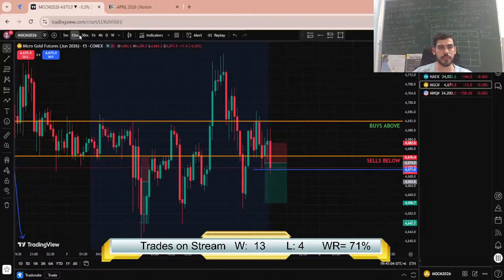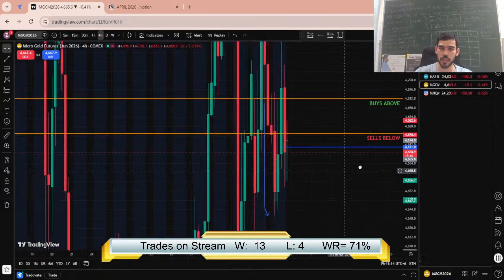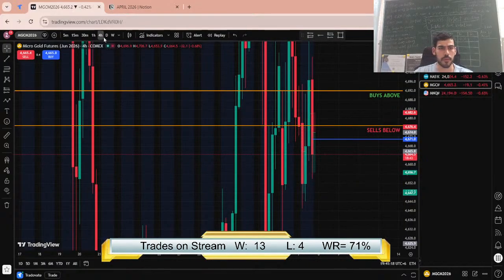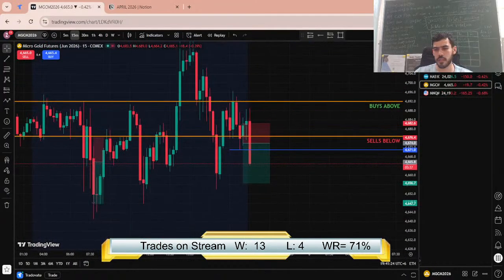Four minutes left for this candle to close. Now it looks good on the 15. The 30 is not bad. The 1 hour looks very good, and the 4 hour as well is not bad. But the 4 hour is going to close in 18 minutes, sorry. In 18 minutes it's going to close.